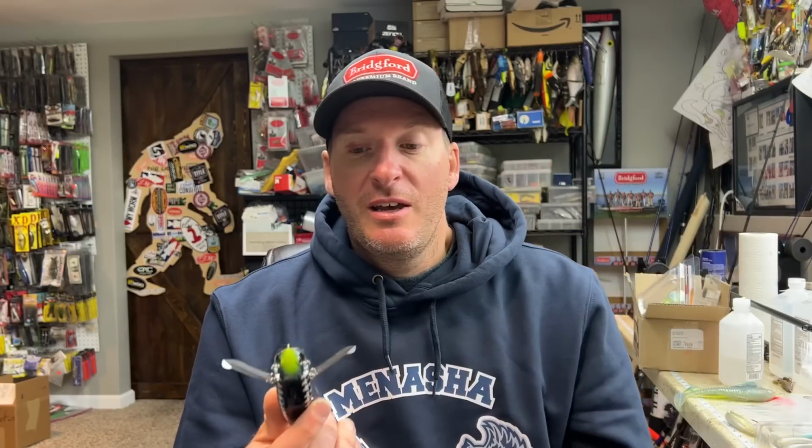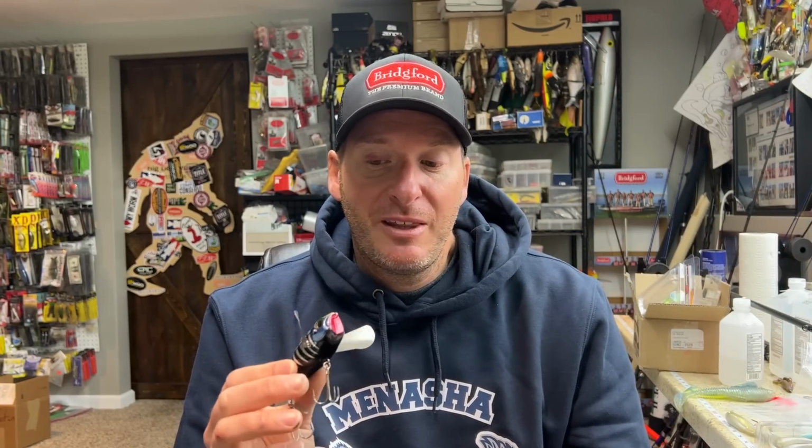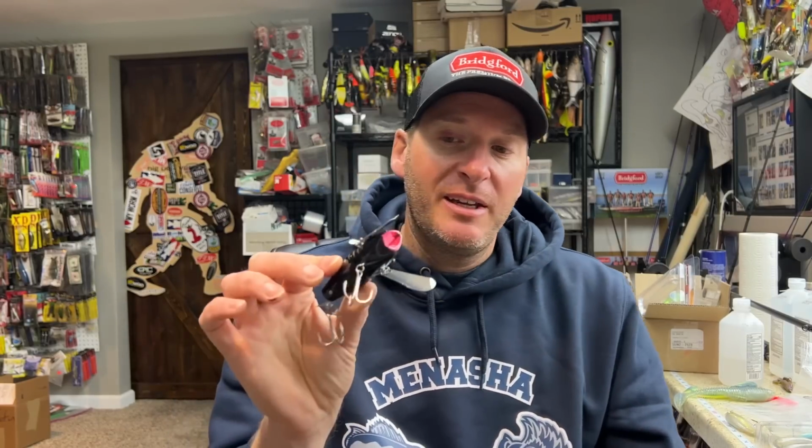What I mean by that is I wouldn't necessarily take this out on a big shallow flat where I'm making super long casts and just retrieving it back to the boat. I'm not going to cover enough water to make this the ideal choice. But if I'm fishing around a dock or a lay down tree or holes in a grass flat, something where I know I've got a specific keyed in zone, that is where I would like to throw this.